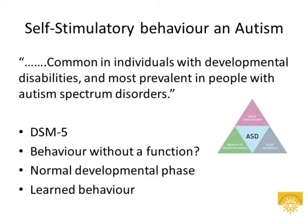If you look at self-stimulatory behaviour in relation to autism, it is more common in individuals with developmental disabilities and is most prevalent in people with autism spectrum disorders. If you look at the current DSM-5 definition of autism, repetitive restrictive behaviours are within the definition. It is a defining characteristic of autism. As I talked about earlier, the description of it as being a behaviour without function is something that I would disagree with.